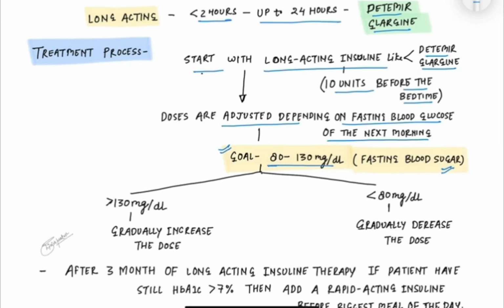If the patient has fasting blood glucose greater than 130 mg/dL, then gradually increase the dose by 1 to 2 units every 1 to 2 weeks. If the patient's fasting blood glucose is less than 80 mg/dL, then gradually decrease the dose of insulin.